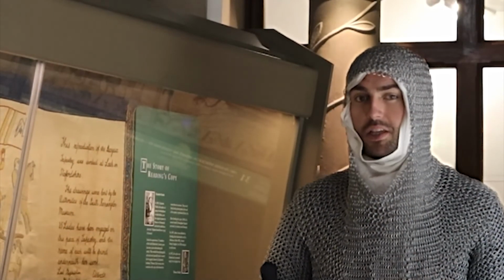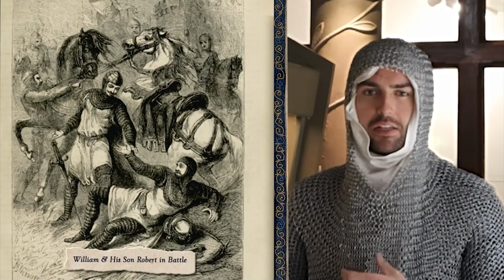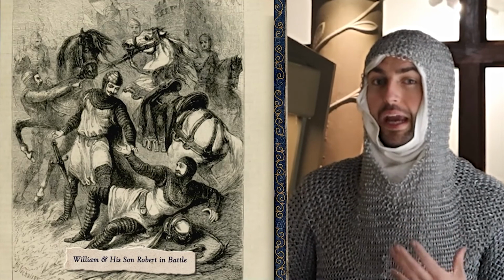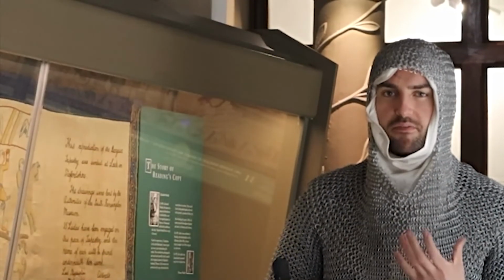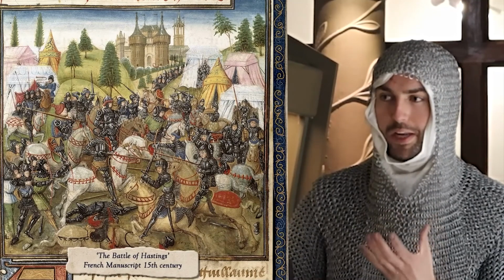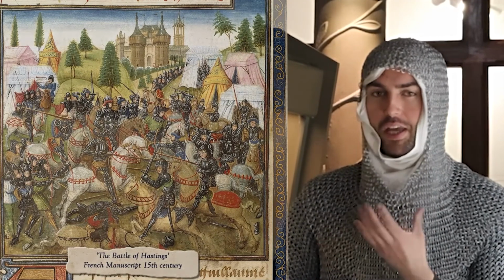For the next 20 years, he continued to expand the Anglo-Saxon kingdom in England, and he continued to have to fight battles against incursions from Vikings, Welsh and Scottish leaders, and even rebellious Norman and Anglo-Saxon nobles. William the Conqueror was a very hard king, and he ruled with an iron fist. And the Battle of Hastings was when he gained the throne, but the Bayeux Tapestry commemorates his great victory.